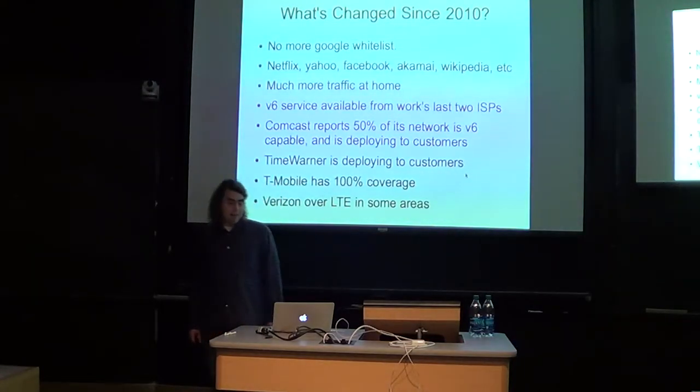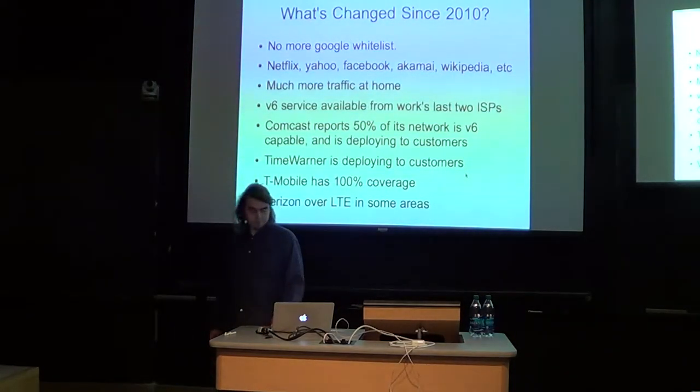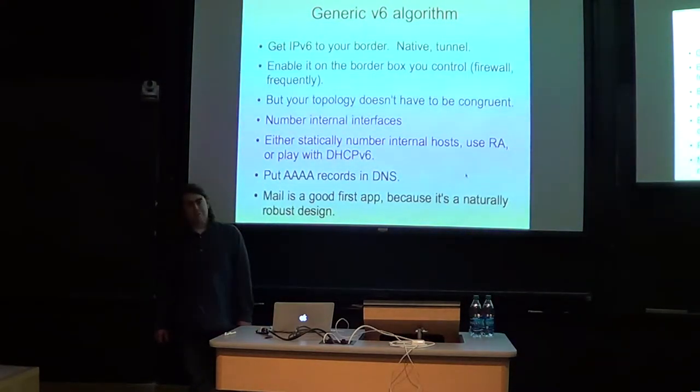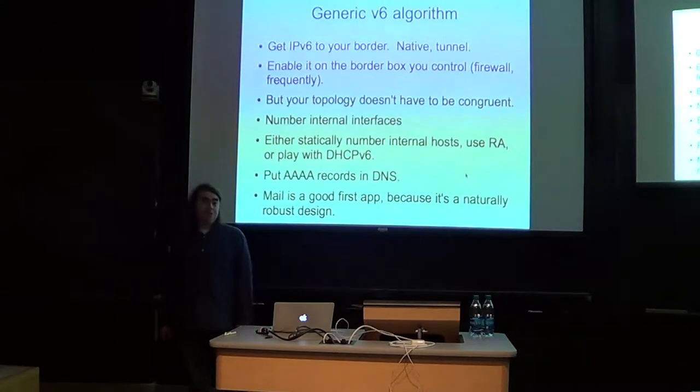Verizon over LTE is using it in some places. Probably more. I wasn't going to walk all the way through everybody, because there are a lot of people doing it at this point. North America is generally kind of behind.